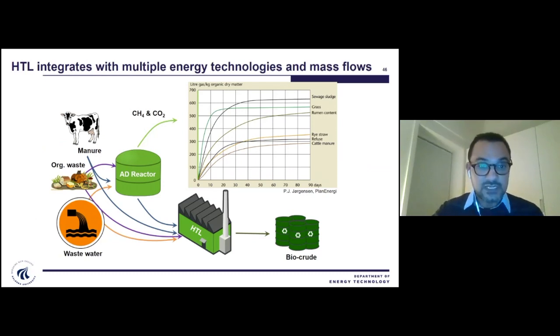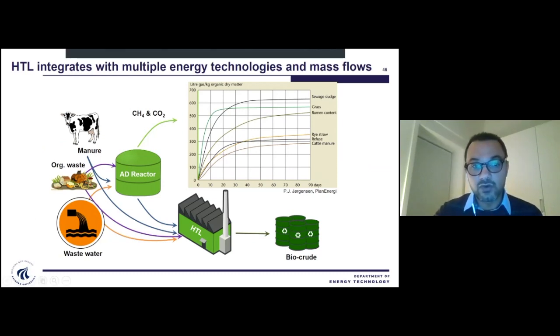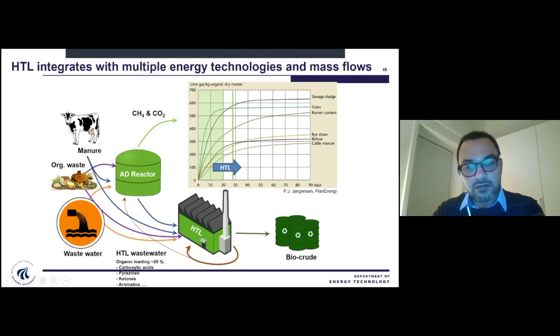So a good example is you can produce biogas from the manure, organic waste, or the municipal solid waste, the sewage sludge. You can put it here, but after almost 20-25 days, you will have no more production of biogas. So it will be steady state. So it's better to use this digestate and send it directly into the HTL and produce the biocrude. And the water you can send back to the HTL or maybe into the digester, because it contains very good organics, it will act as enzymes and for more production of the CO2.